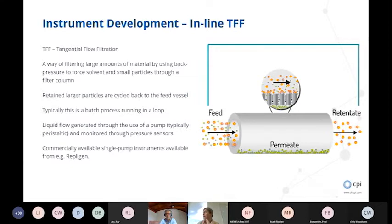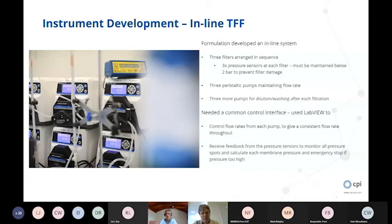But one of the problems we had is that because it's a batch process, you need to finish your entire experiment before you try and collect your product. So we wanted to see if it was possible to collect the material that comes through the filter and then pass it on to a second, third filter. The system we developed was an inline TFF where you have 3 filters arranged in sequence. So 1 leads to 2 leads to 3.